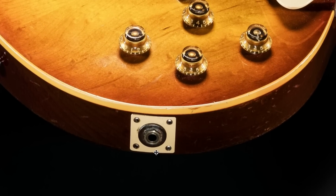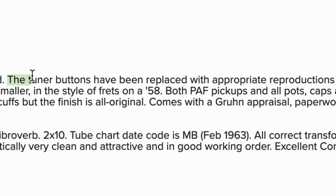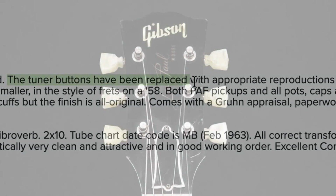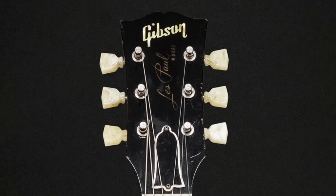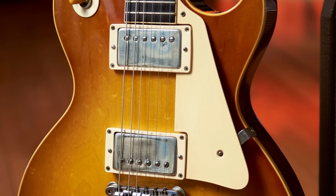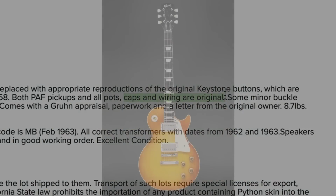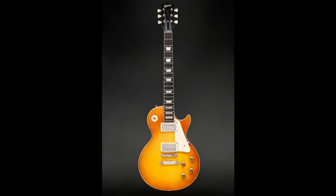It looks like somebody's reinforced the output jack on this particular one. Looks like the description reads that the tuner buttons have been replaced. That's okay because they start to disintegrate after a while, so sometimes you just have to replace them. As far as the frets, it looks like they're kind of worn in the '58 style, but you still have the original PAF pickups. Looks like the caps and wiring are also supposed to be original, so all the meat and potatoes that you want to be original is there.